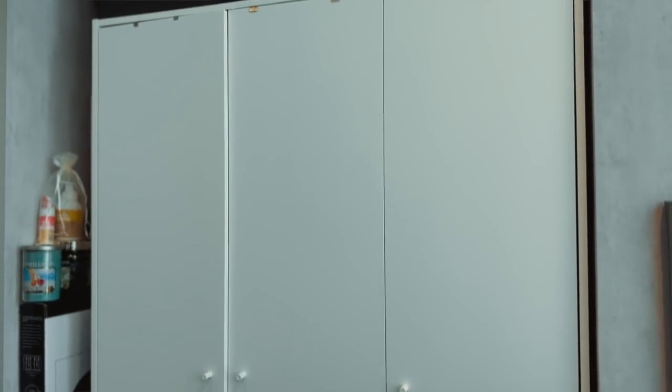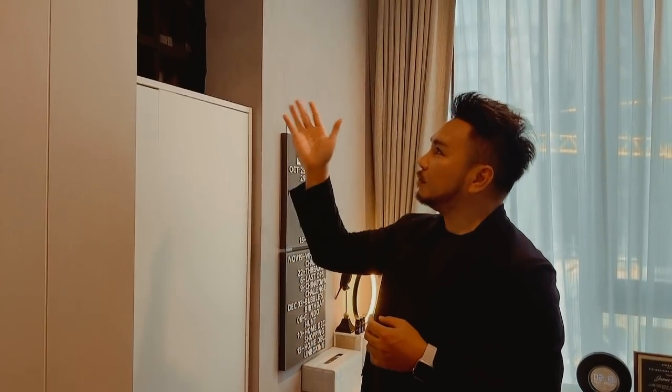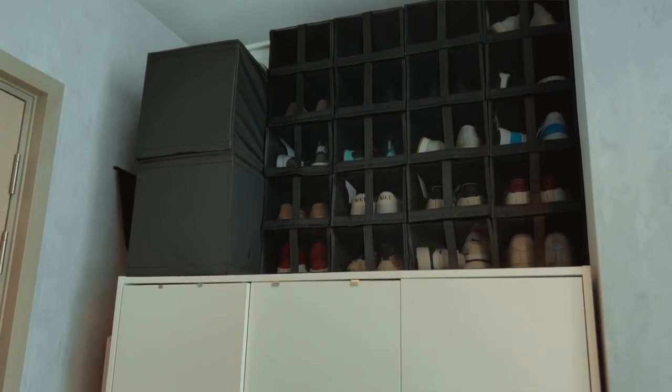Over here is the cabinet for Hubbee. If you remember on our moving episode, this unit has only one cabinet in the master's bedroom. And since it's not enough for us, because we have a lot of stuff, we decided to buy another cabinet for Hubbee. And this is all Hubbee's stuff, and also you will see here the shoe rack. It's all from Hubbee's stuff.